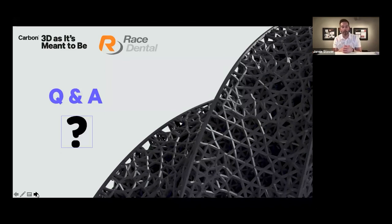But for Carbon exclusively, and I don't know how long it will continue to be exclusive, when this material was brought to the market in a collaboration with Carbon and Keystone, the clear material was available only on a Carbon printer. Hopefully I did less to confuse you than to answer your question, but it is available in both a clear and a tinted. Currently, Race can print the key splint soft in a clear and the hard in a tinted, and hopefully very soon they'll be able to print the hard in a clear as well.